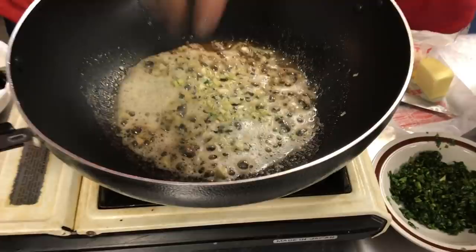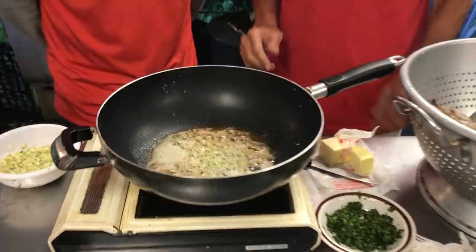So you let the butter settle down a little bit, you make it that kind of brown. Don't burn it too much. Don't overcook this butter. You heard that, gang.